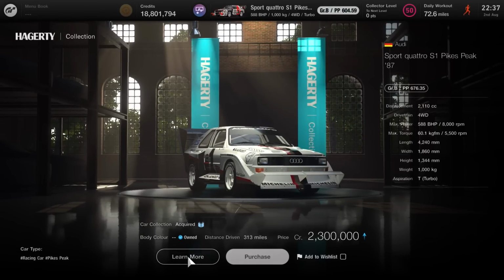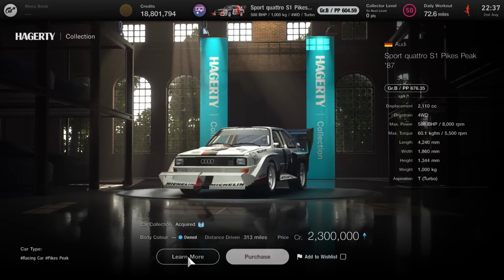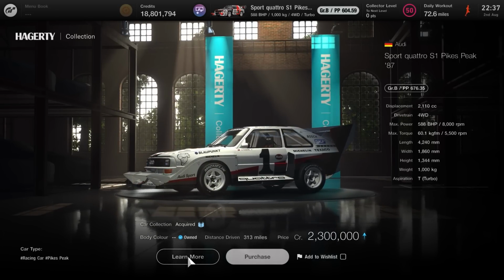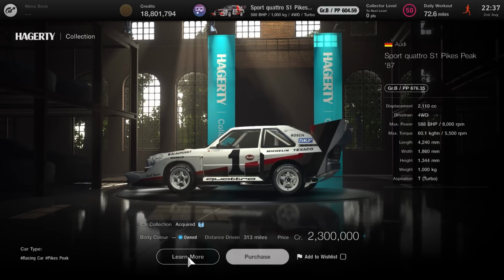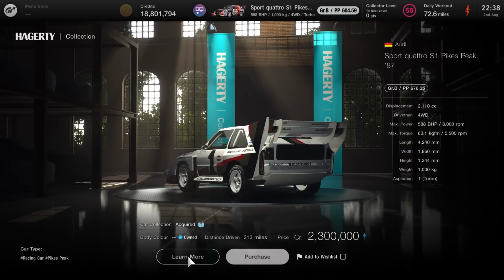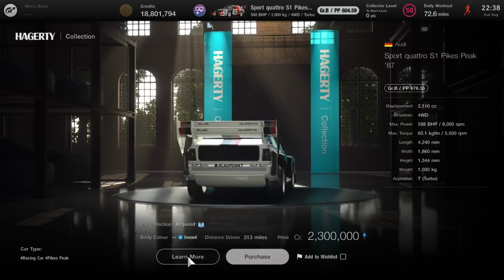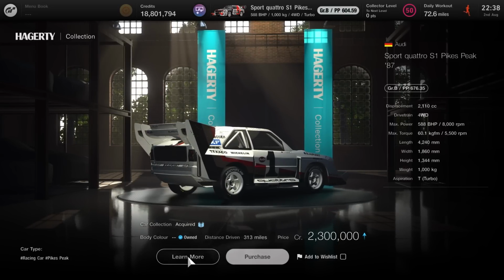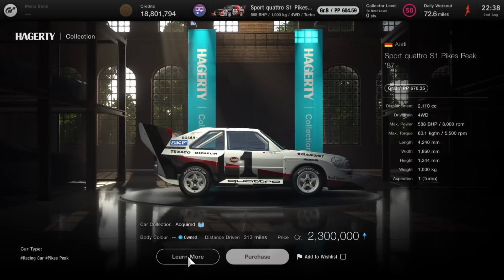Now, it is actually currently in the legendary dealership at 2.3 million credits, and it's only going up as you can see by the indicator. But in all honesty, ignore that. You can get this car for free. All you need to do, I believe, is complete one of the later cafe menus. So if you've only just picked up the game, don't waste your credits on buying this car, because you will get it further down the line of your cafe menu experience. Trust me, just wait it out, this thing's fantastic.